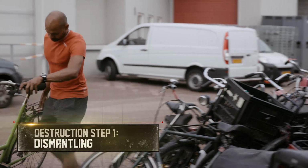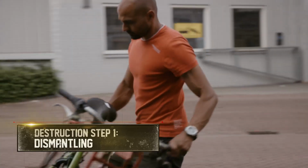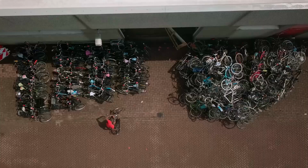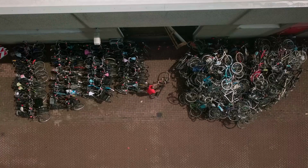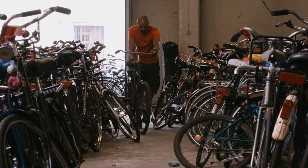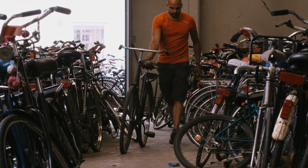In order to reclaim the frame, the first step is to break the bike down. A worker moves a bike into the factory for dismantling. Steel is a principal ingredient in making cast iron. The worker is only looking for the steel bike parts not plated with chrome, which will pollute the cast iron.